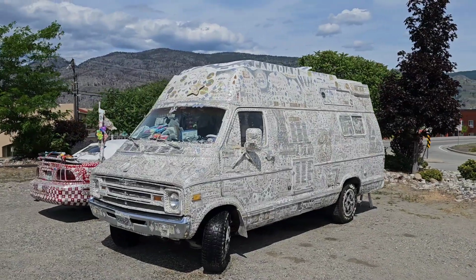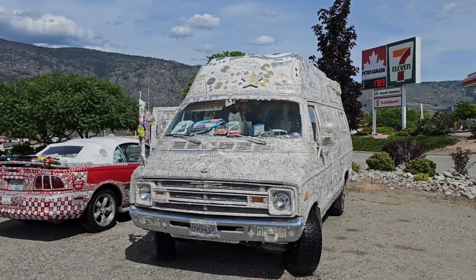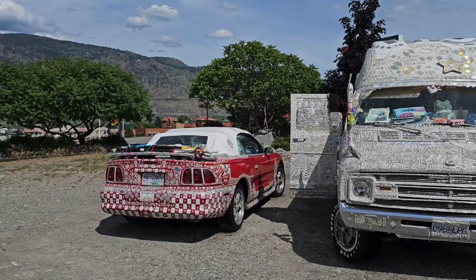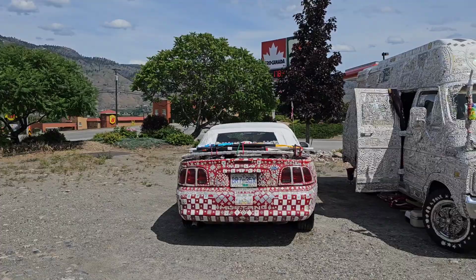Looks like something from Slab City in California when I went. If you go back to my Baja series, the first one, at the end there I do stop by at Slab City.